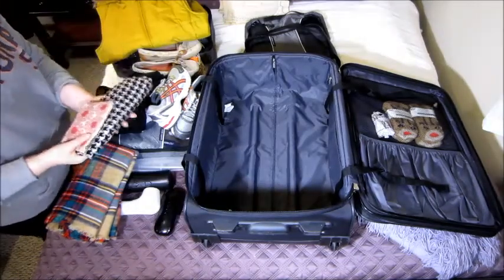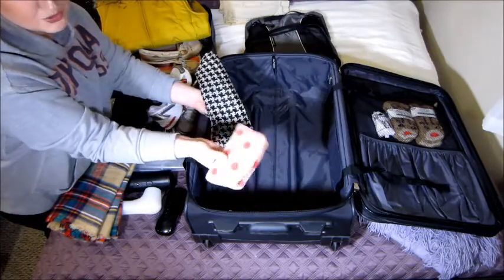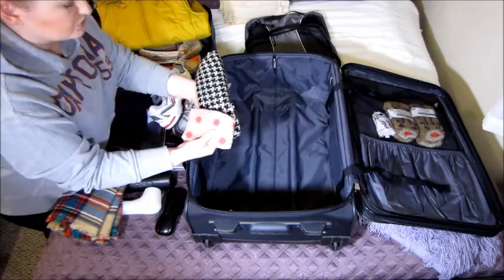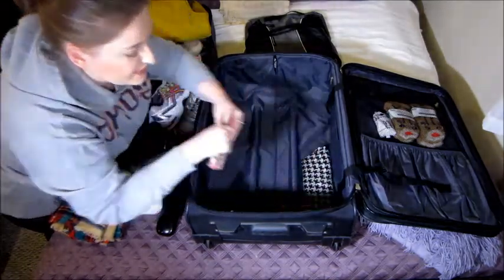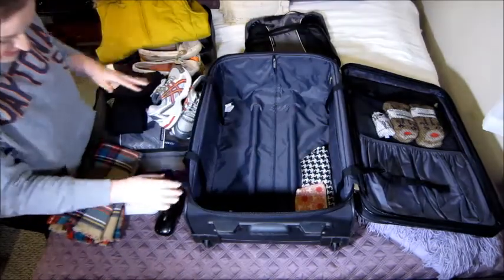So the first thing I'm going to put in is a scarf, and then this is going to be my pouch for all my jewelry. I'm not bringing any fancy jewelry. This is just costume jewelry. If I was bringing stuff that was a little bit more expensive, I would bring that with me in my carry-on. So that's going to go right there.